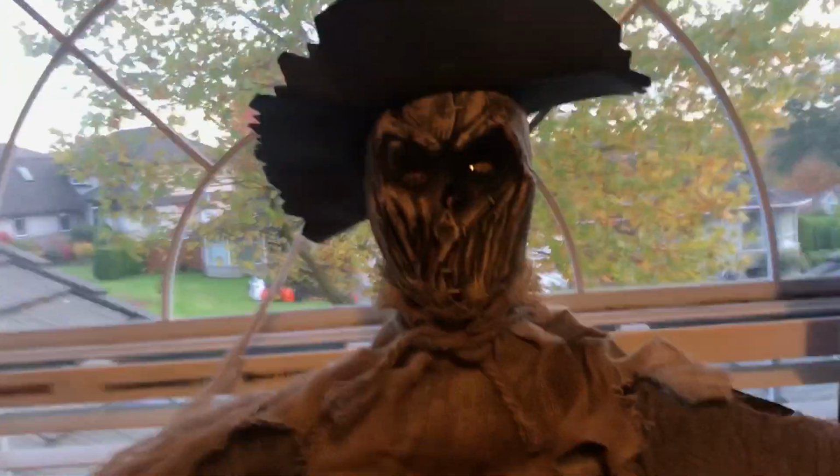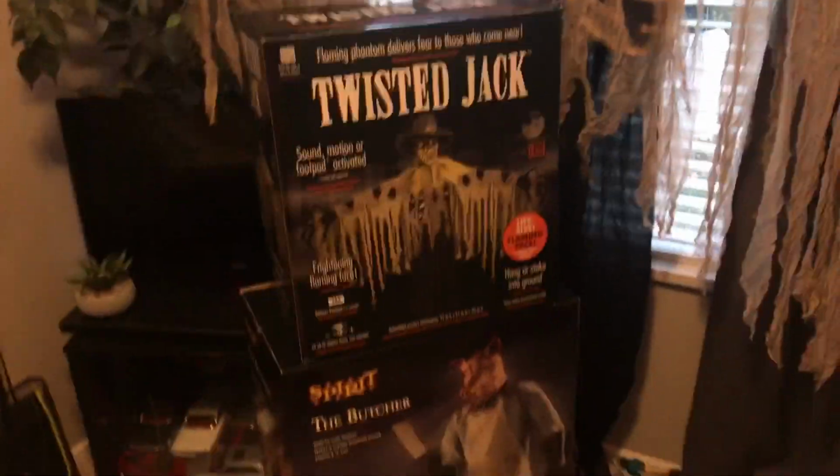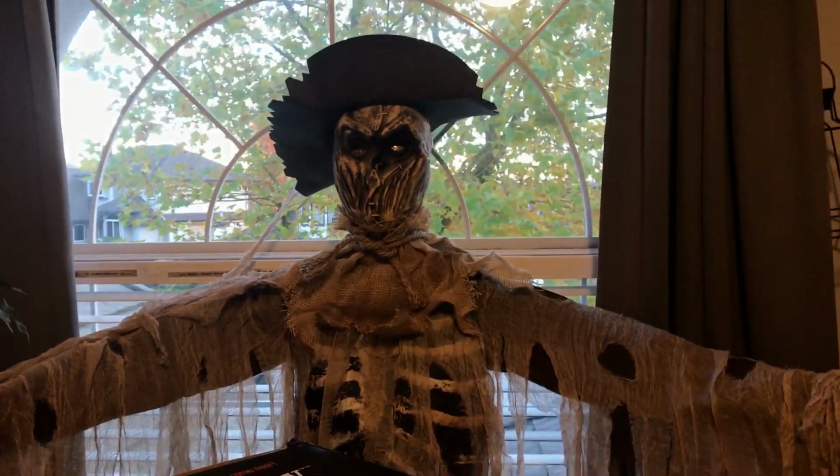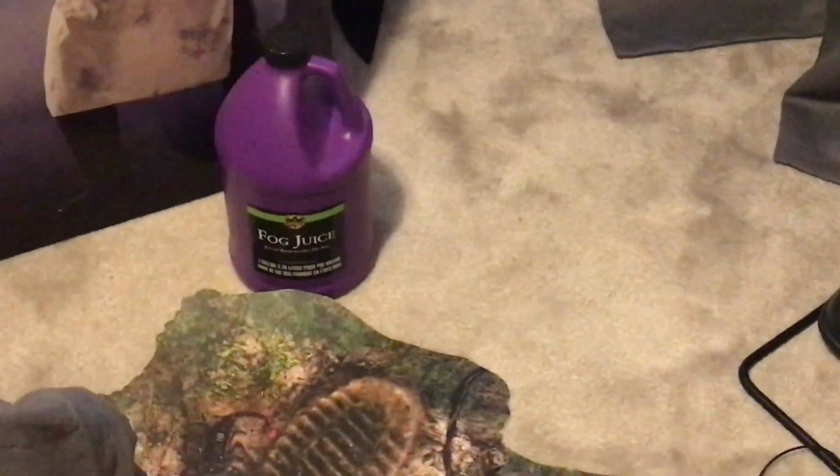There it is, the Twisted Jack. I love it so much, guys. And then as you see, the Butcher right down there. I'm so glad I picked him up for only $40. And the next small thing I got was the Fog Juice, which is not that important. Anyways, continuing on.